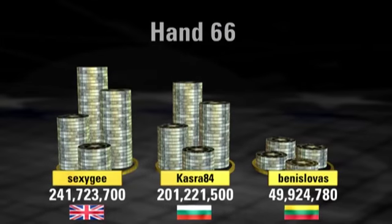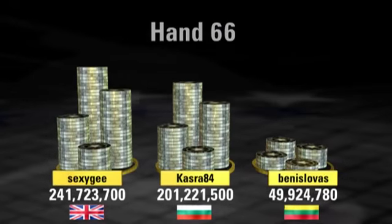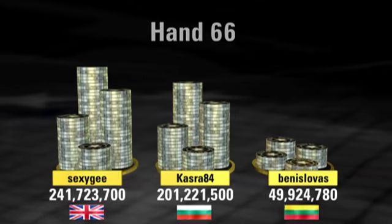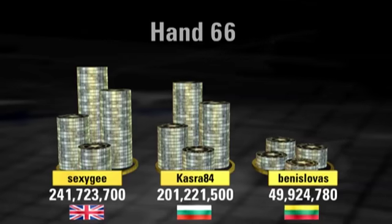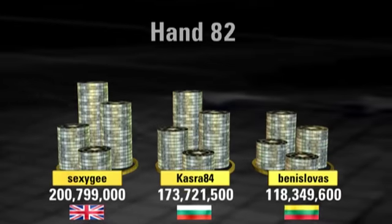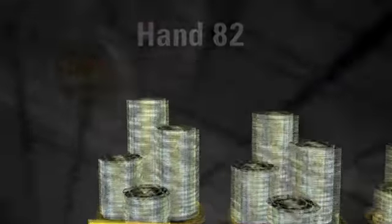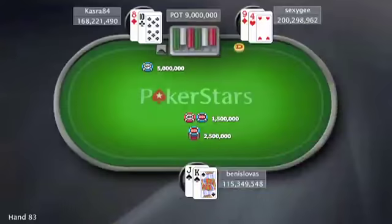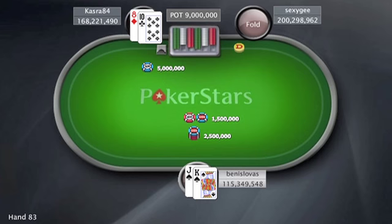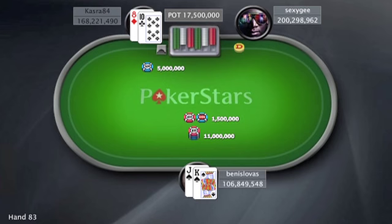Three players left for the Sunday Million 7th anniversary title: Benislovas, Sexy G and Kazra 84, and I can tell you that a deal was made between these three after that jousting that we watched. Three-handed, they decided this was all a bit silly for the ludicrous sums of money involved, and that the chop made sense for everybody. $140,000 up for grabs for the winner, and I will confirm the payouts of each of them when they leave.